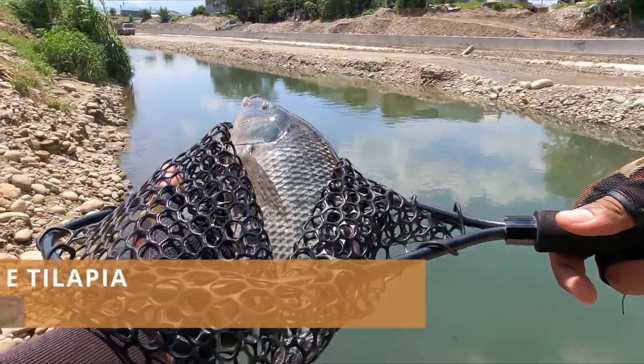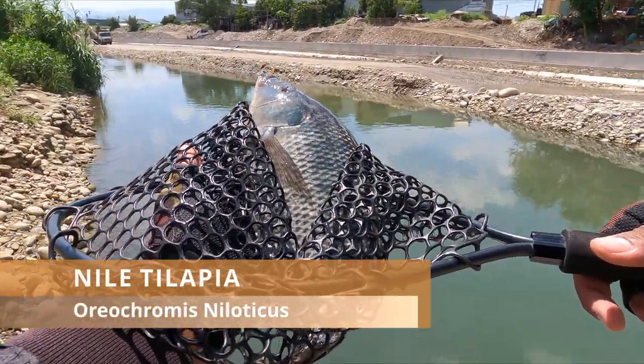You can see it's a cool looking tilapia. Yeah, is it getting back?